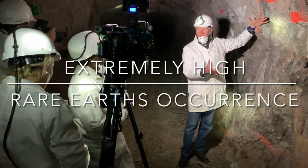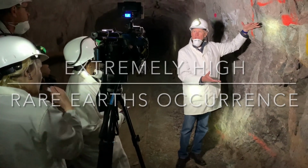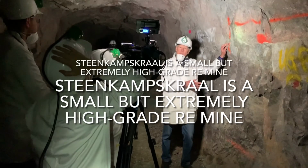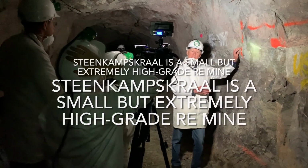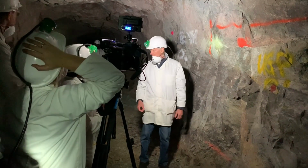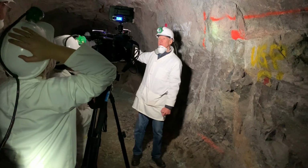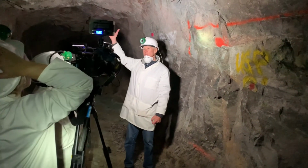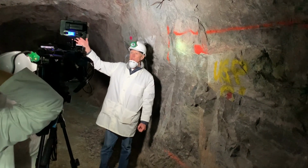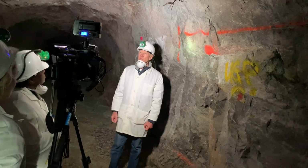Steenkampskraal is mainly this small but very high grade rare earth occurrence. In areas like this, we will drill holes in, put dynamite in, very old-fashioned conventional mining, blast, and then there'll be a pile of broken rock here. The broken rock will be trammed in cocoa pans along to the bottom of the shaft where we walk down, and it will be hoisted up to the top using the headgear and the winder house that you saw. And there it will be put into the concentration plant.